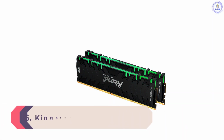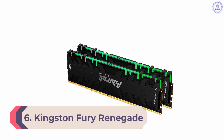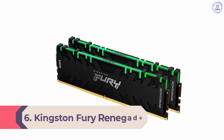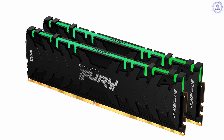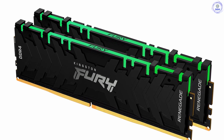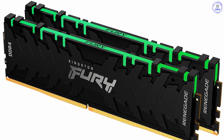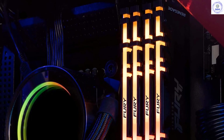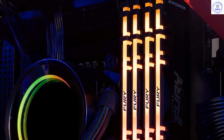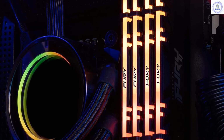Number 6. Kingston Fury Renegade. It would be easy to look at the Kingston Fury Renegade SSD as just another Phison E18 based drive with another stupid name, but that would mean missing out on one of the outright fastest PCIe 4.0 SSDs in the business. The Renegade certainly cranks out the numbers. It also runs cool, has excellent rated write endurance, and a long warranty. But all that good stuff comes at a painful price.